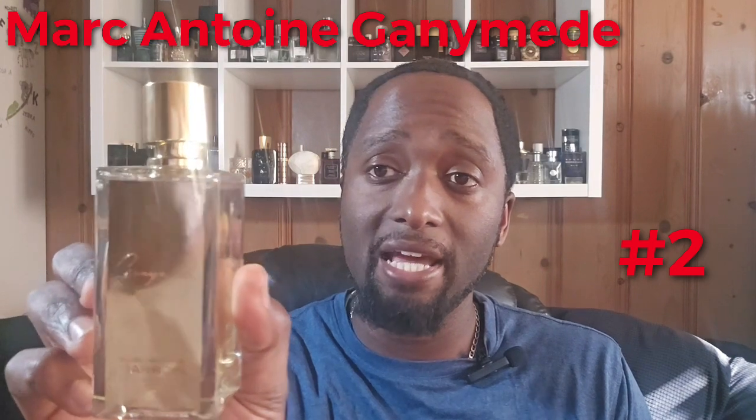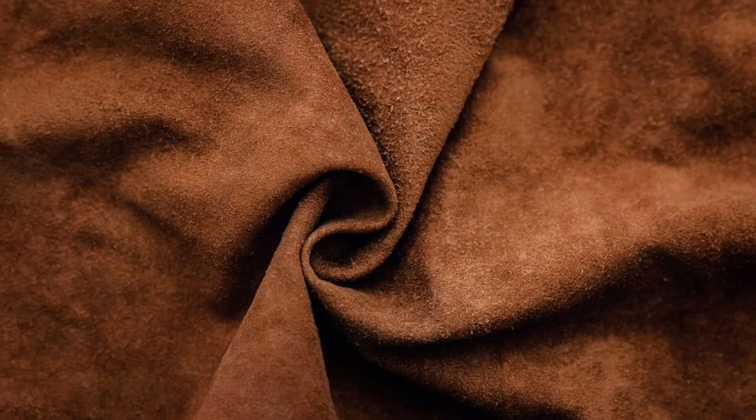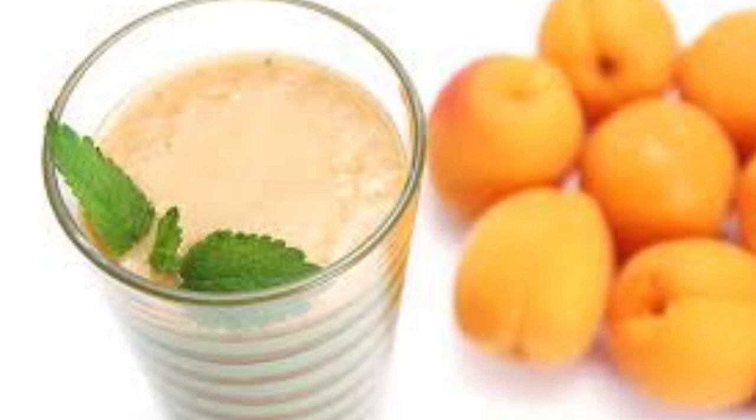Coming in at the number 2 spot, this right here, another new addition to my collection. This is by Marc Antoine. This is Ganymède. And this is so perfect right now. I'm looking forward to wearing this. I've already started wearing it. It has some mineral suede and, of course, saffron again, so some leathery notes. It has a little bit of this milky apricot type of notes as it dries down.